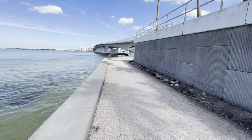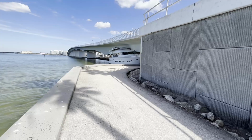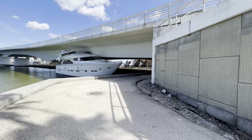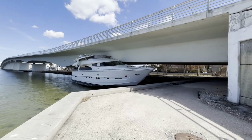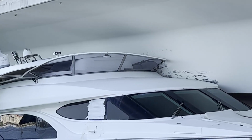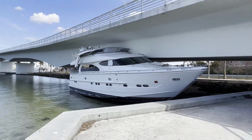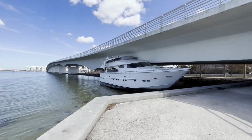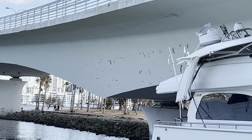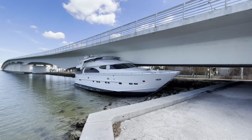Wow. What happened? Whoa, man, it damaged the bridge too. I didn't even know all this was up underneath here. There's like a park that goes up under here. There's houses too. You can see where it was scraping the bridge, even over here behind it. It scratched up the bridge really bad.